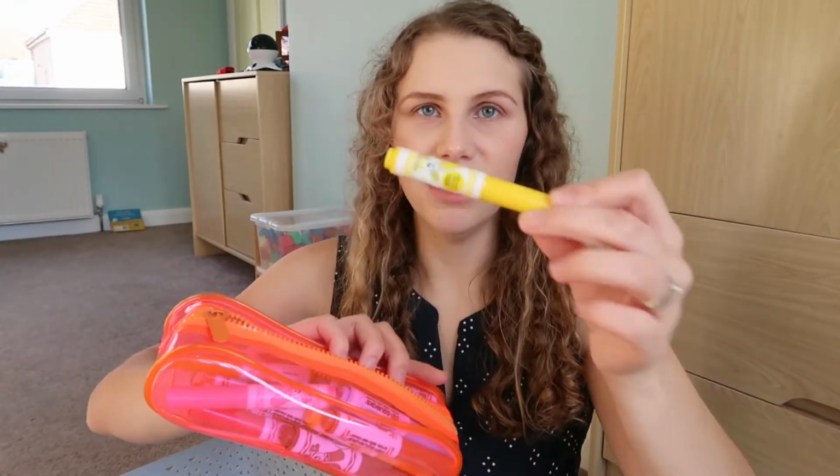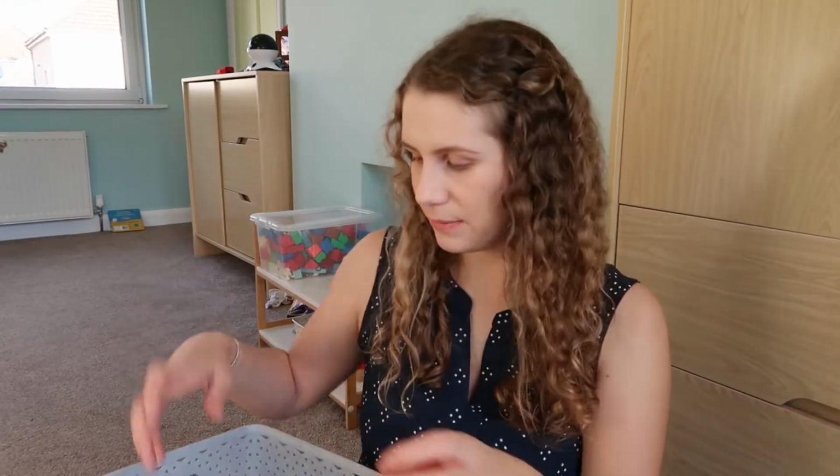I also have a pack of pens. These are the Crayola Pip Squeaks, which are actually really great because they're really small for little toddlers, and so it's easy for them to pull, and they last for ages and ages, and they're really good. So I highly recommend those pens.